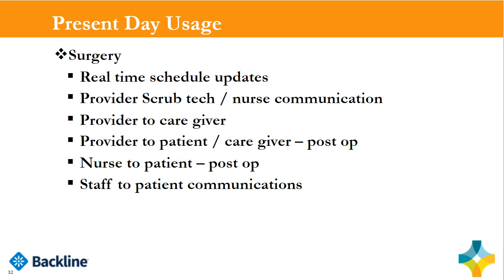The nurse to the patient post-op, they are sometimes communicating via text messaging with the patient post-op instead of making a phone call, as well as we discussed, the staff to patient communication. Similar, sending them a message, hey, don't forget to be NPO tonight. Don't forget your HIPAA cleanse shower. So there are some things that we can do with that, and we'll discuss a little bit more later.